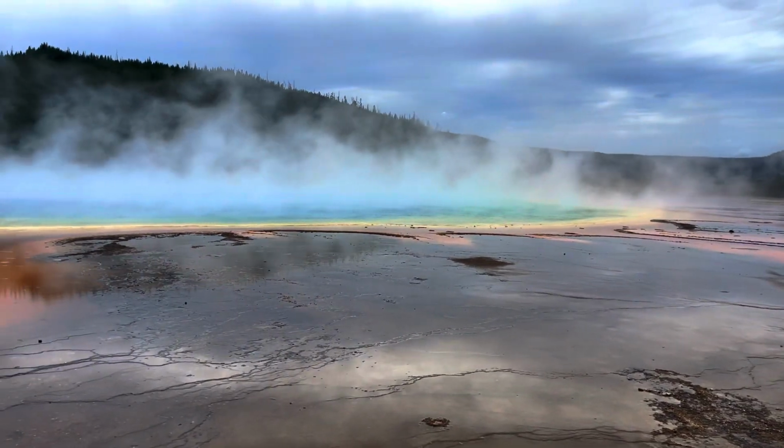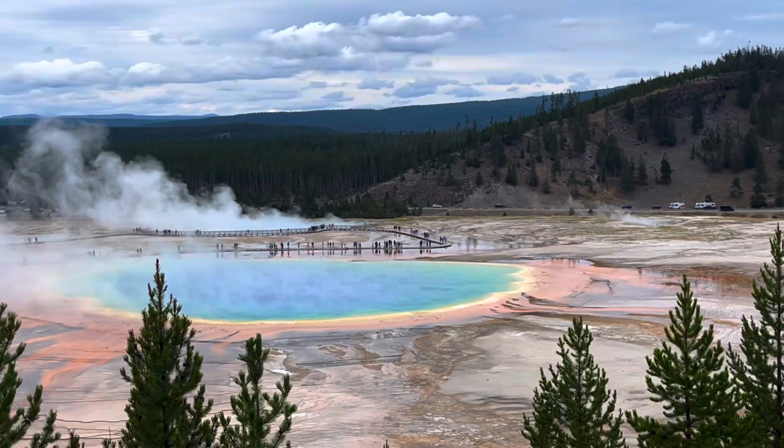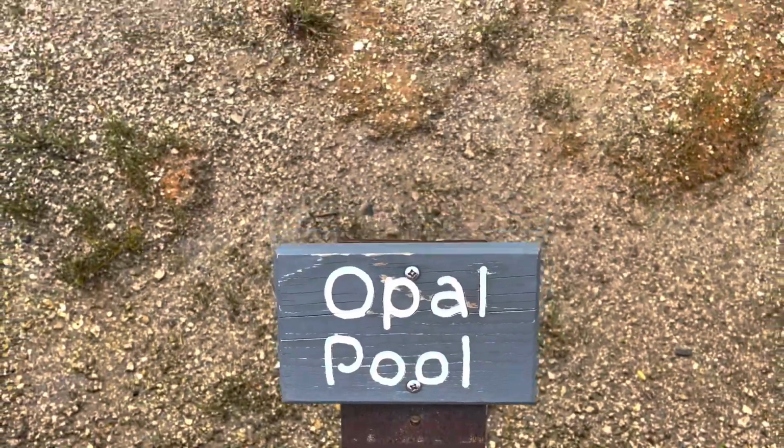We ended up skipping the Morning Glory pool, which now I regret, but we saw so many amazing, beautiful hot springs to make up for it.